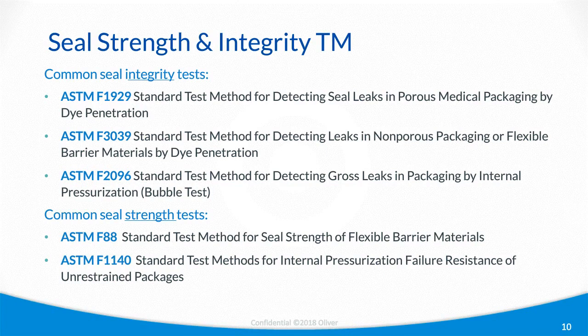Here are some common seal integrity tests. ASTM F1929 and F3039 are common dye penetrant tests for porous and non-porous packaging. And ASTM F2096 is a common one for whole package integrity testing, often referred to as the bubble leak test. Common strength tests are ASTM F88, which is the peel strength test method, and ASTM F1140, which we just demonstrated, is an internal pressurization test as well.